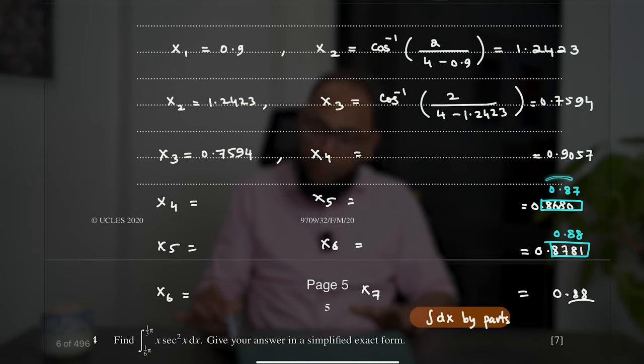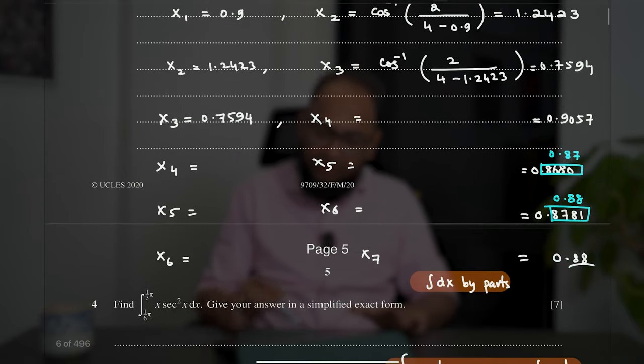And then you round it off to the level of accuracy that is required. And that's how the final answer is coming out to be. That is 0.88. That is the answer.